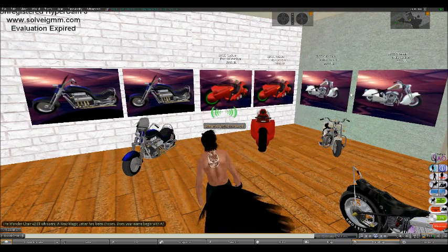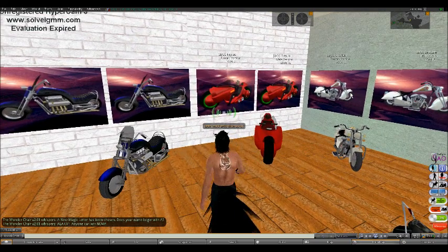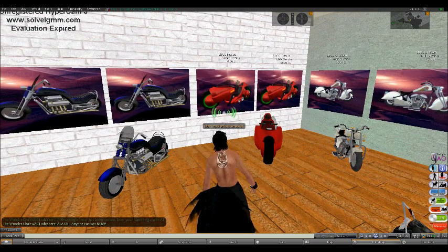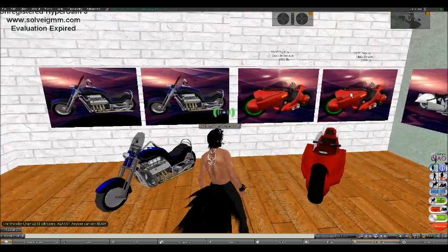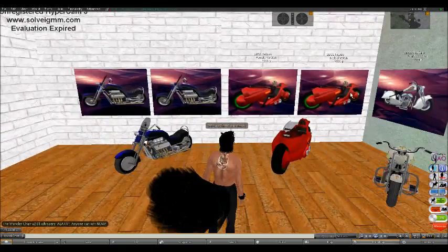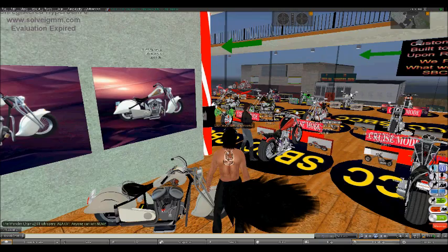My display name is WBM Mechanic, but my actual avatar name is in the brackets. There is Thomas, so I can't sit on stuff with a W. I've got to sit on stuff with a T. It's whatever your actual avatar name is.